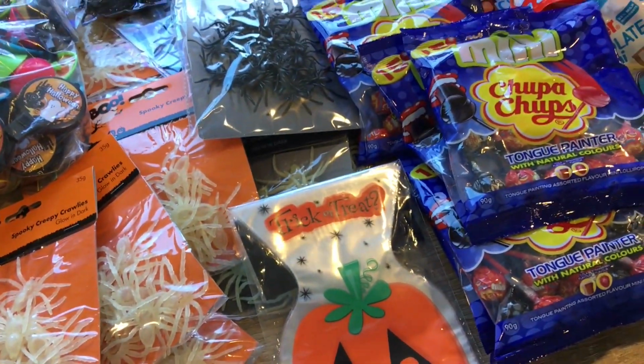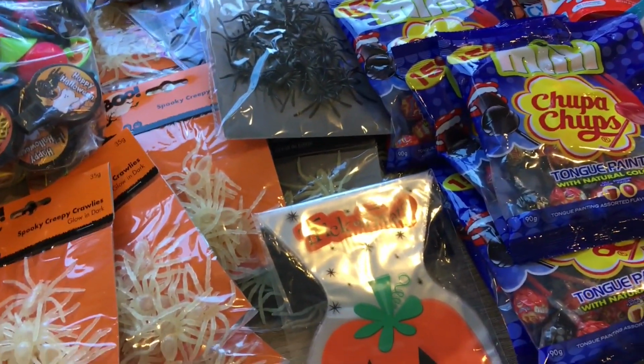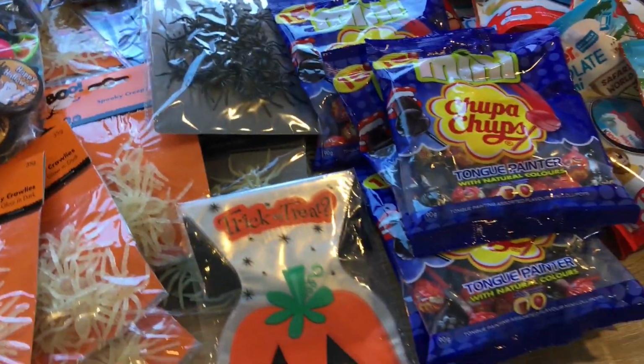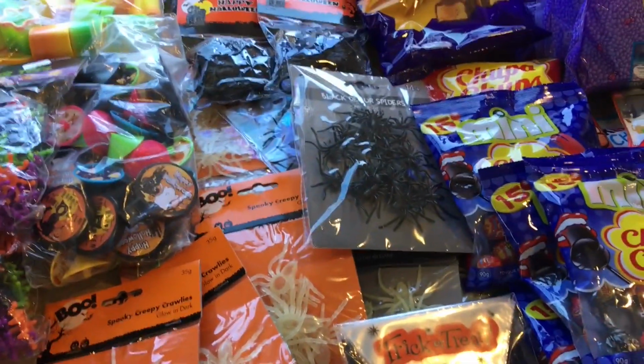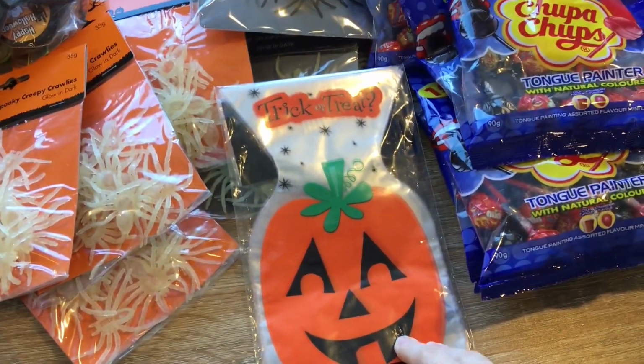And I'm really not sure because typically every year I will get anywhere between 100 to 130 trick-or-treaters. Except for last year, I only think I got about 60 people coming by. It was really, really strange. I have no idea why.